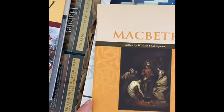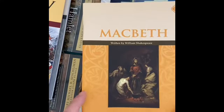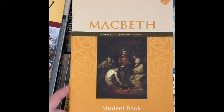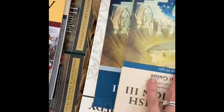There are different formats of these. I couldn't tell you why they're different, but several of the high school ones are the smaller size, and the student writes in a notebook. Maybe that's why, because you're writing more in high school. So this is the student book for Macbeth.